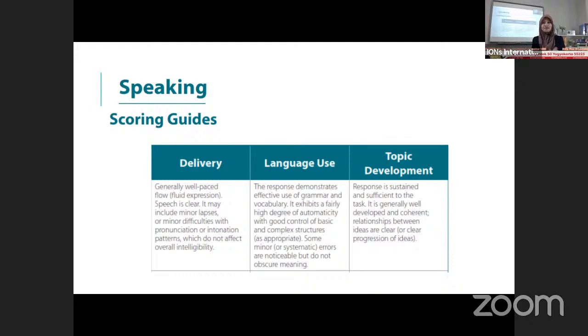Vocabulary as well. It is very well advised for you to not copy the exact words from the sources. So even when we have a reading passage, and then we have the listening passage, and then we write down the exact words, try to not copy the words, try to paraphrase them instead, because when we are able to paraphrase, it means that we have a good range of vocabulary, and that is a sign of a good score.